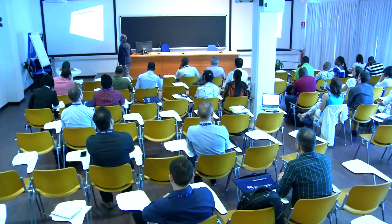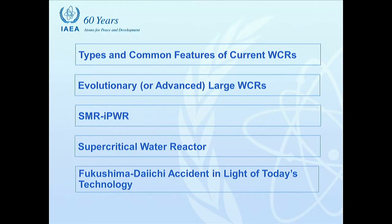Okay, so now I will try to cover all this topic, again, common features of current reactors, where I will be very basic, on the different water-cooled reactor technologies. A few words, again, on the evolution of the water-cooled reactor, also called advanced large water-cooled reactor. Then I will show something concerning the specific SMRs of water-cooled reactor type, which are the so-called integral pressurized water-cooled reactors, then some slides on the supercritical water-cooled reactor, and then maybe the question of Fukushima will be addressed along the way when we talk of the specific safety systems.